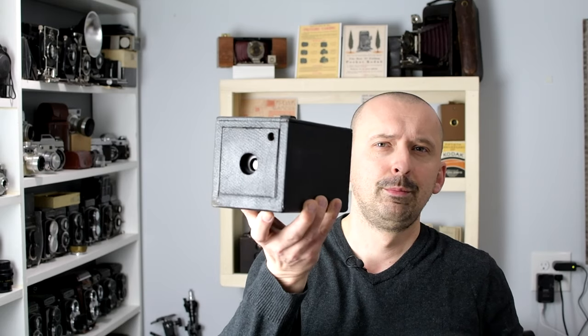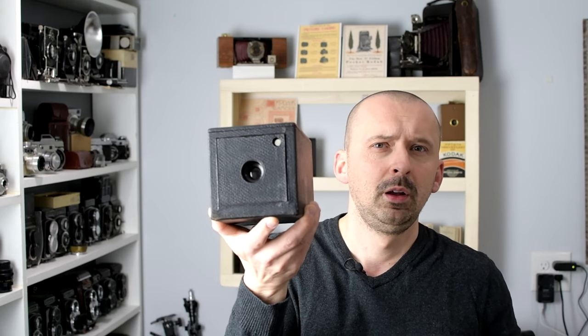In today's segment, I'll be jamming two cameras into one video. One is a Kodak Bullseye camera, specifically the number 2 Bullseye camera. On the other hand, no pun intended, the Bullseye Special, 1898 model. So without further ado, let's take a closer look at these quite interesting, historically very important cameras.